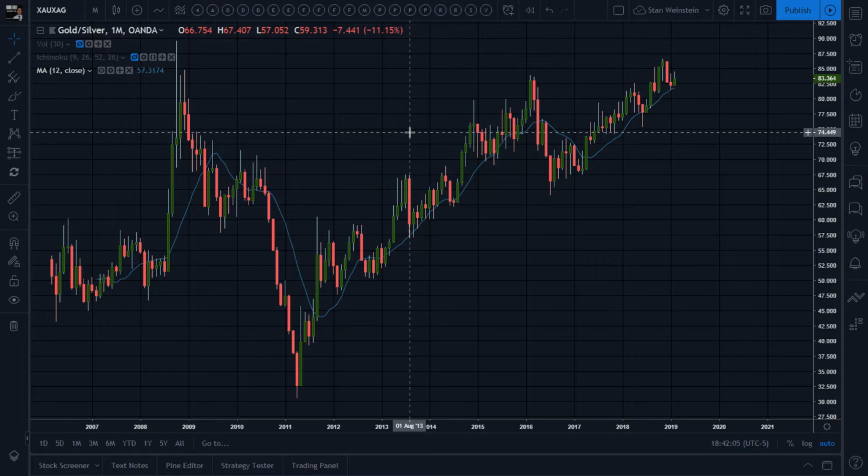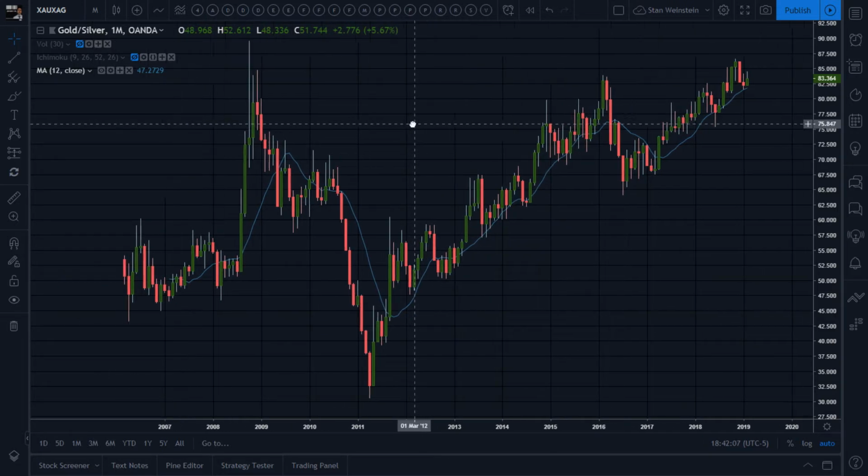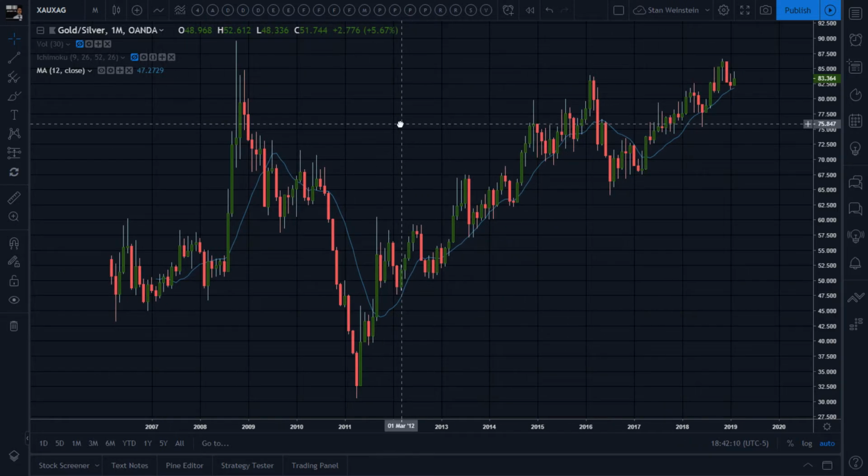So what is the next move? Which one is going to be the better one that's going to outperform the other one, always expressed in US dollars? And what is that? Could it give us signals to how the market could behave?